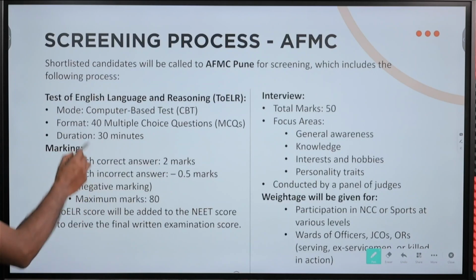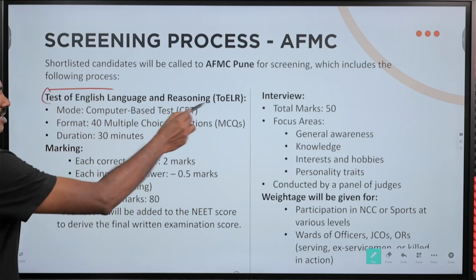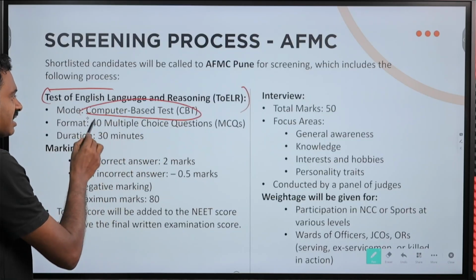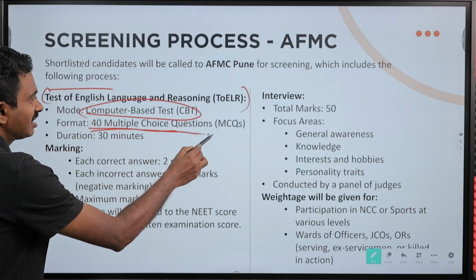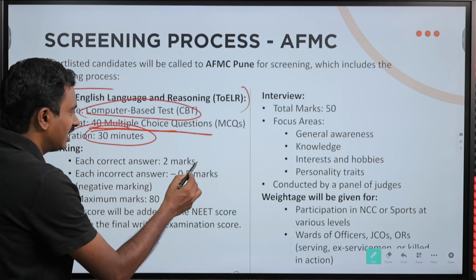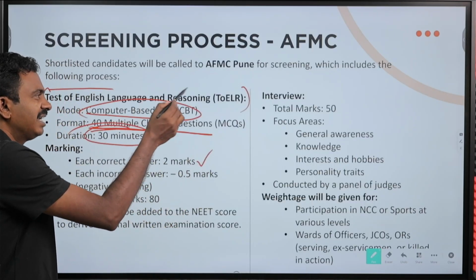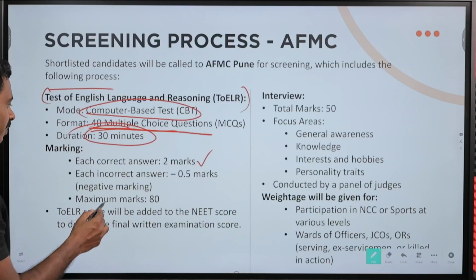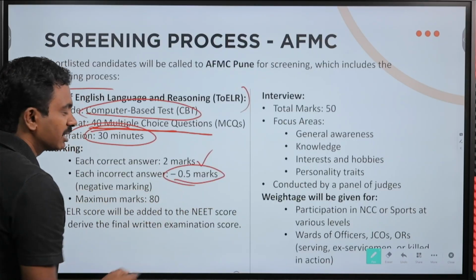What will happen? They follow the first process. First process is the Test of English Language and Reasoning. It is a computer based test. 40 multiple choice questions will be there and duration is 30 minutes. Each right answer gets 2 marks. This is purely English and reasoning. You can go through some of the questions available online if you want to prepare. Incorrect answer is minus 0.5 marks.